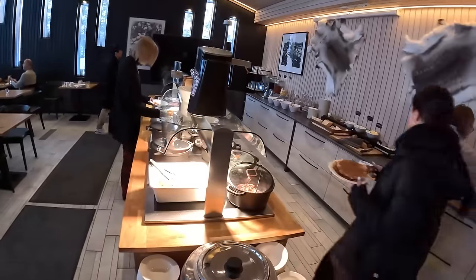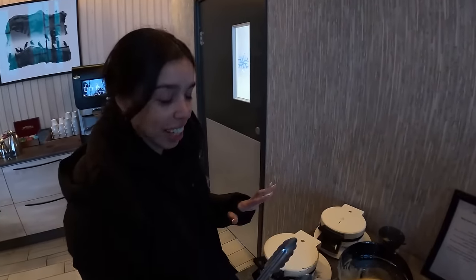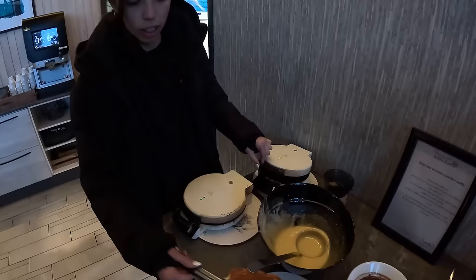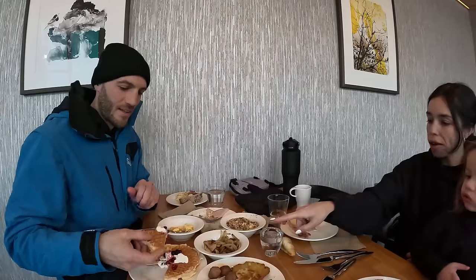Breakfast. There's a beautiful breakfast buffet here, but the best part, these waffles. We did it, Lennon. Those look so good. What the heck is on top of yours? Lingonberries. No, the white stuff. Cream. Cream and lingonberries. Yeah, that's the way to go, bud.